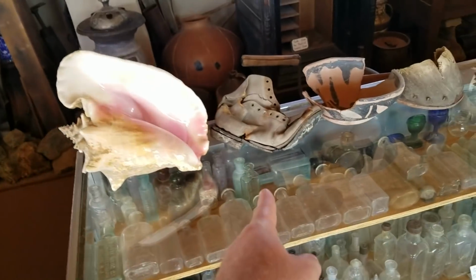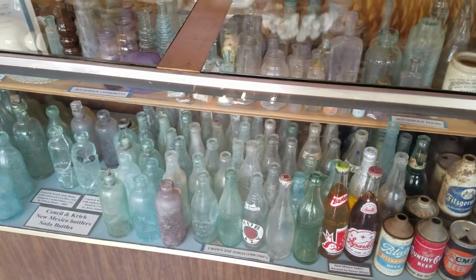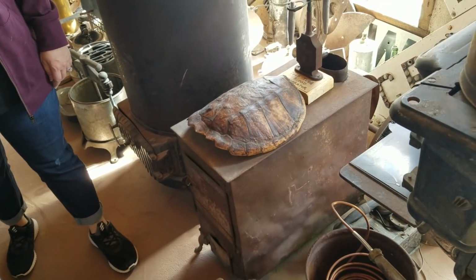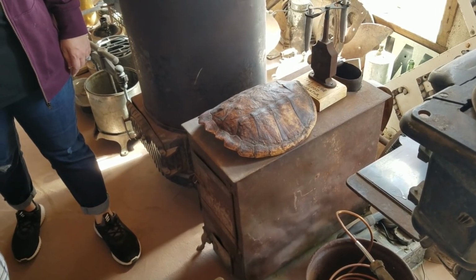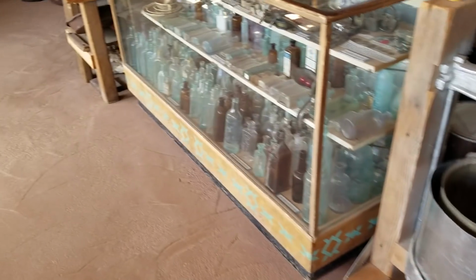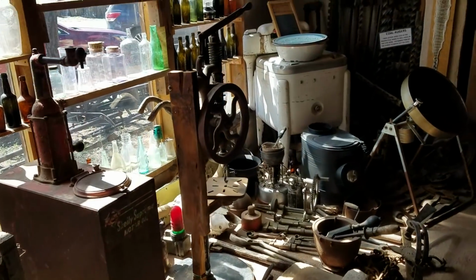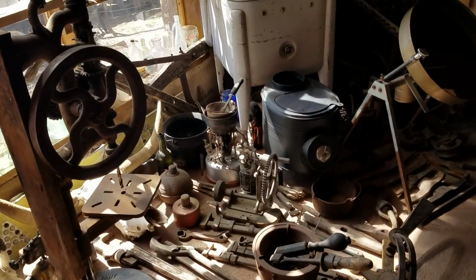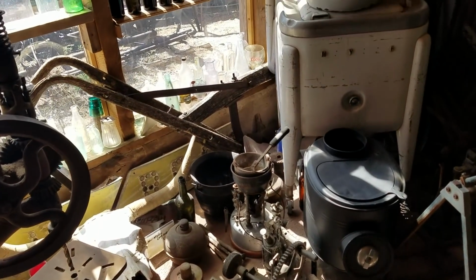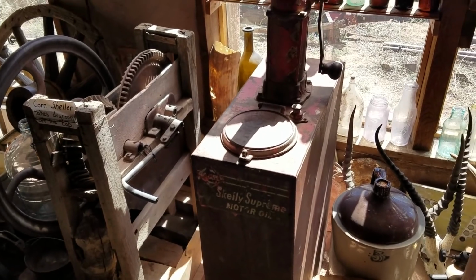Haley, you said you needed a new shoe, right? Wow. It's like a snapping turtle shell or something. I don't know what that's to. Bunch of old bottles in here. Even has some old metal toys. It's pretty cool. There's a Skelly oil pump, honey. It's not in bad shape.